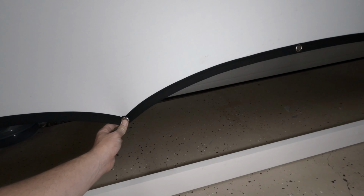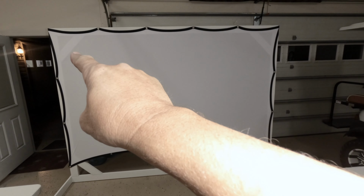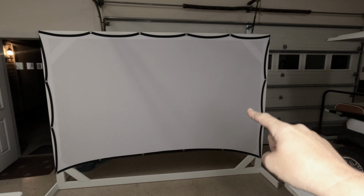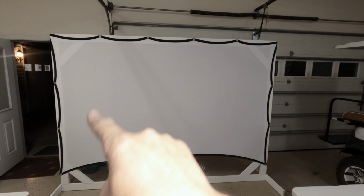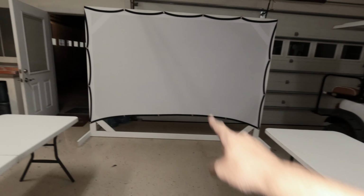And so if I could do this again, what I would have done is I would have added on the bottom right here another 1x just so I could attach the bottom of the screen. I guess I could go back and add a piece going up, just enough to pull these down. But the cool thing about the screen is the way it's set up, the image will go from here to here, down, and then cut it up. So we'll have the projector right around here going that direction.